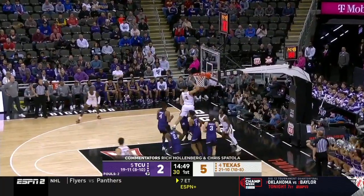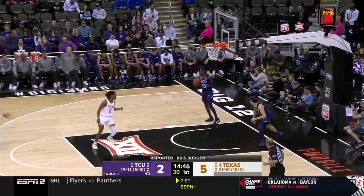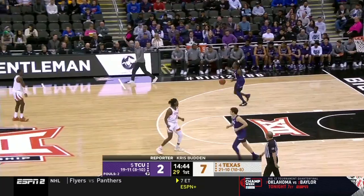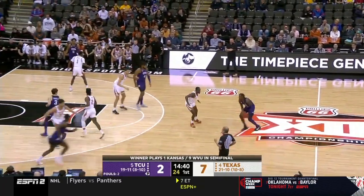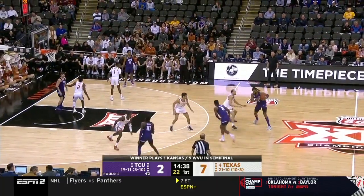Texas off the window. That's Marcus Carr with his first two. He had 19 against TCU in the regular season. That's too easy. I mean, a nice job by Carr keeping his dribble off of the ball screen, and just a straight line drive.